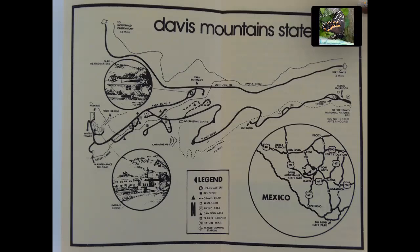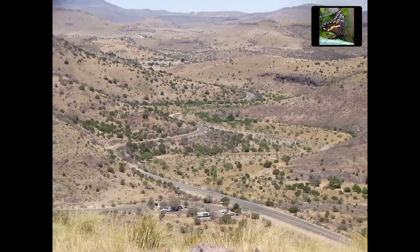And then if you go north, you get into some interesting locations. McDonald Observatory is part of the Davis Mountains, and just outside of Fort Davis is the Chihuahuan Desert Research Institute. So we wanted to go a little further north, hoping that conditions might be a little bit more bearable temperature-wise, maybe not so much. So this is the Davis Mountains. It is 100 miles north of Big Bend National Park.